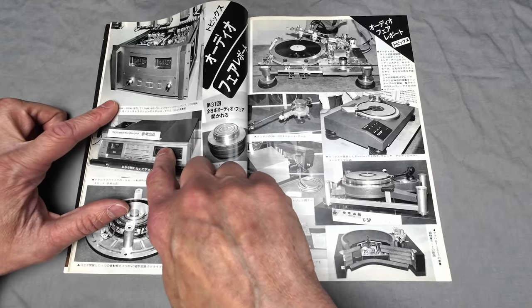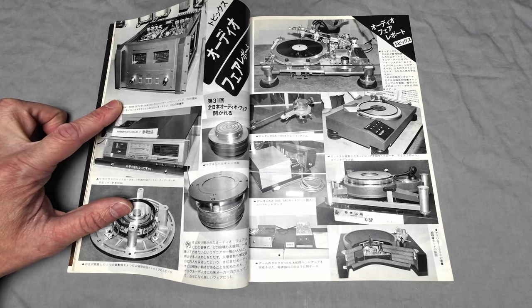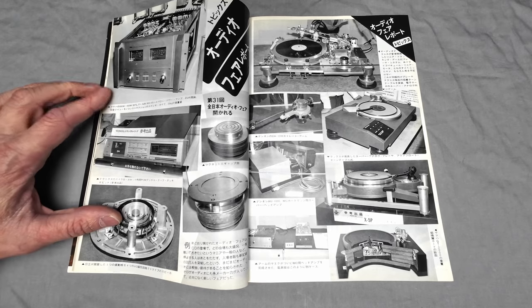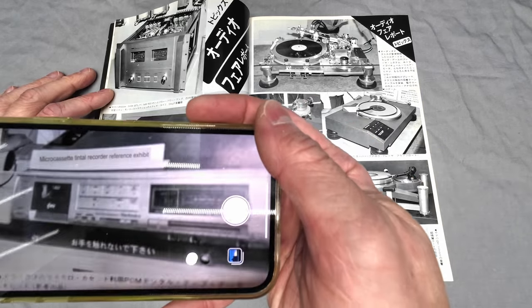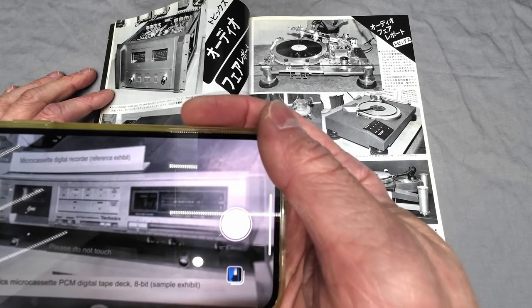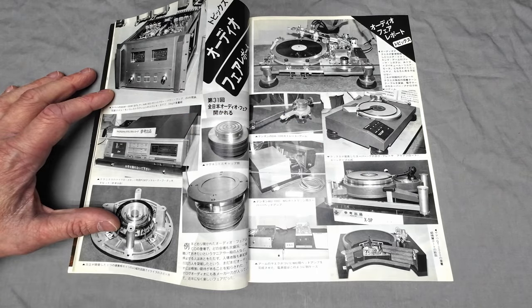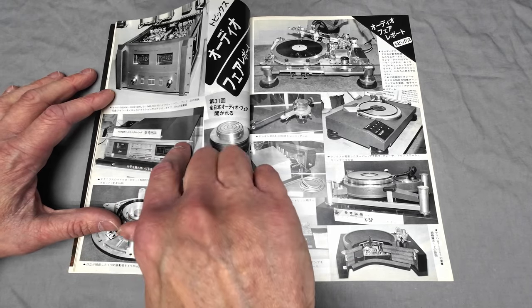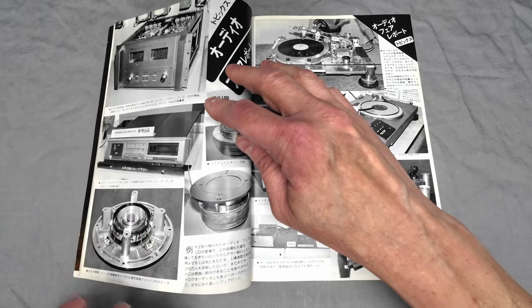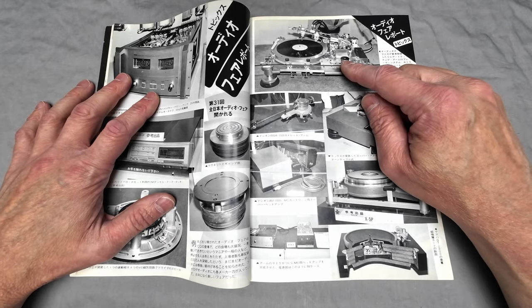And this is exciting. This is very exciting. Let me get my translate back up here. What this is here is a prototype microcassette DAT deck. I kid you not. Technics wanted to do DAT with a microcassette. And they got as far as a prototype, it looks like. So, yeah, it would be real cool to find one of those in the wild, but I doubt I would ever find one. And over here, what have we got? We've got some kind of a crazy turntable setup.